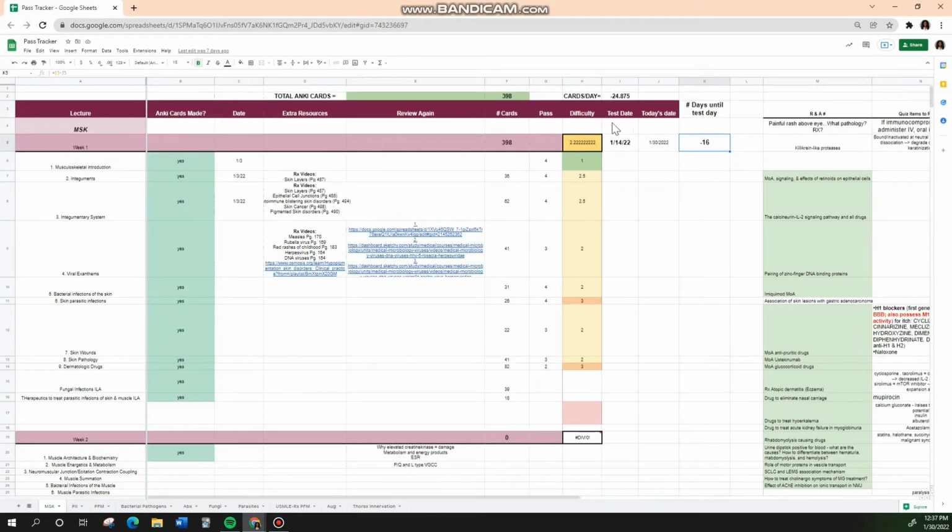So let's just talk about this from top to bottom. Down here I have tabs for each of my modules, and then I have some tabs for just some special things that really required a lot more of my attention. But basically, sometimes it can be really easy to forget that something has not been done yet. So I have columns here to check over that. So the first thing is, have I made my Anki cards for each of the decks for that given week? And I include, not each of the decks, each of the lectures.